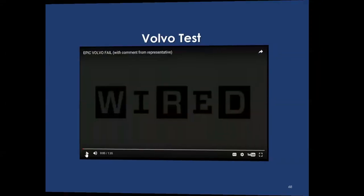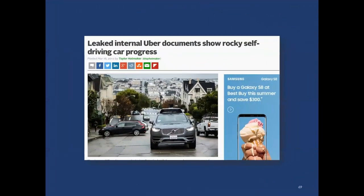That is "Whoops" in Swedish. If you could hear him, that was the Volvo engineer cussing in Swedish.